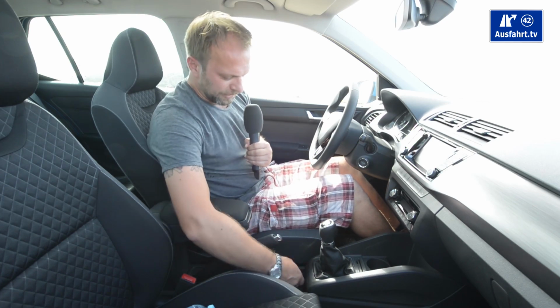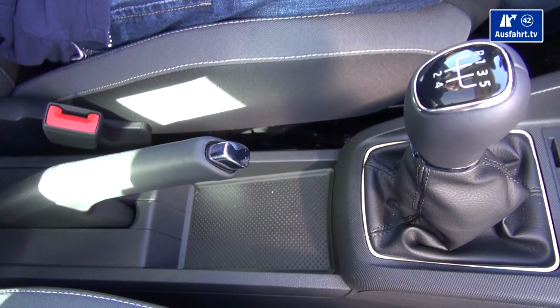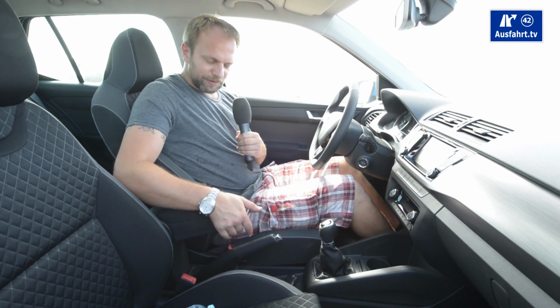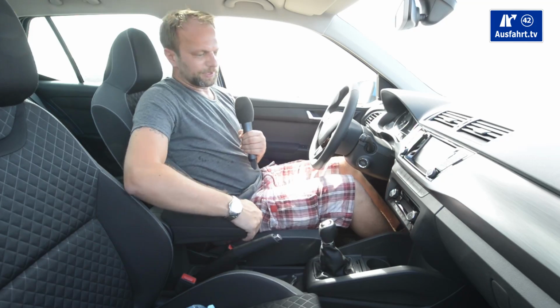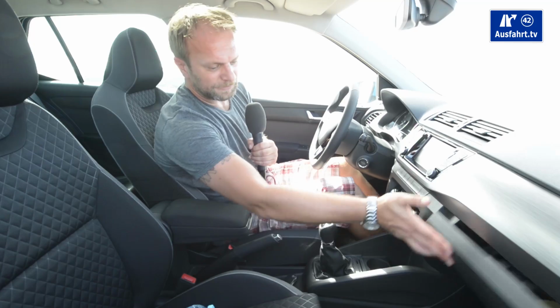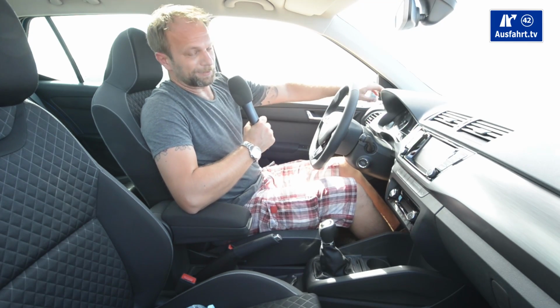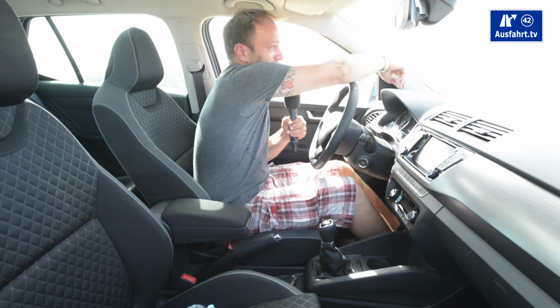Under the parking brake you have another compartment, and it's even with a rough surface so things don't scoot around too much. We have an armrest right here that is adjustable, as you hear, and even in this armrest there's a little compartment as well. Of course we have a glove compartment, which is pretty big for this kind of car. And simply clever, you know the Skoda slogan, I'm sorry. You have a little clip right here to store a ticket for your parking, you can place it right here.